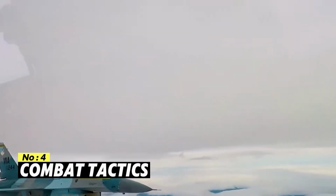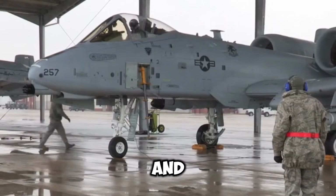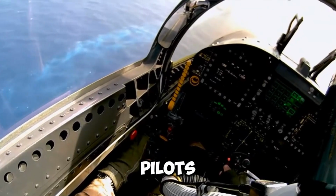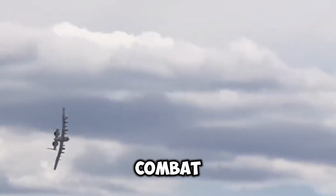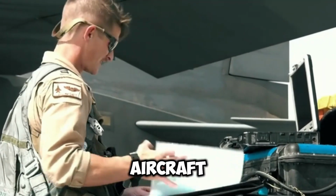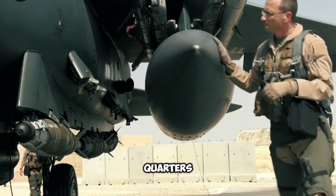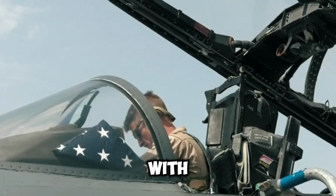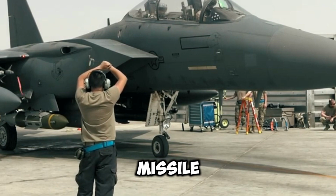Number 4. Combat tactics. The different operational theories that underlie the design of each aircraft and its intended function within their separate air forces are reflected in the tactics used by pilots during the mock fight. F-16 pilots frequently employ cutting-edge combat strategies that capitalize on the adaptability and technological superiority of their aircraft. In order to engage adversaries from a distance before engaging in close-quarters battle, these strategies usually entail the use of BVR engagements with advanced radar systems that can track numerous targets at once while staying out of enemy missile range.